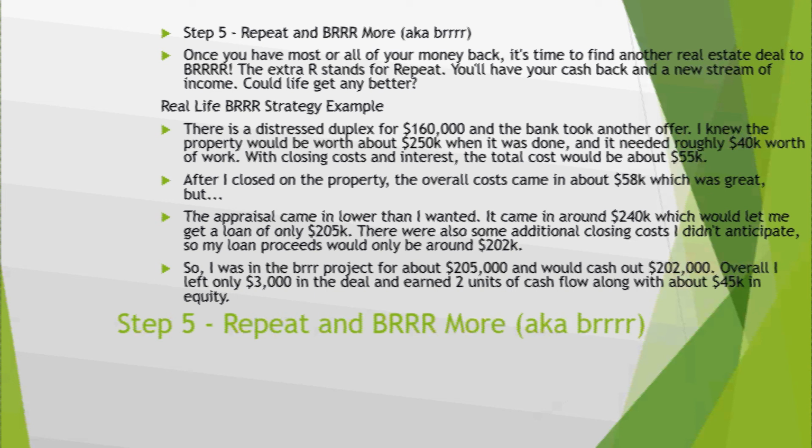So repeat. Again, here's an example. A distressed duplex got for $160,000. Bank was dying to get rid of it. We knew that the property was worth $250,000 and we needed $40,000 worth of work. We were all in at $55,000. And we were able to refinance this out and get the vast majority of our money back and cash flow. That's the BRRRR method, ideally.